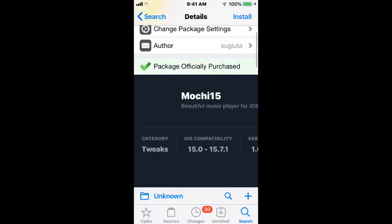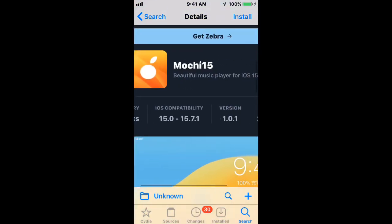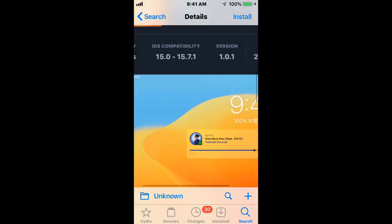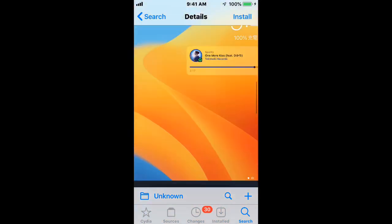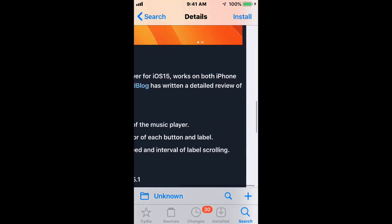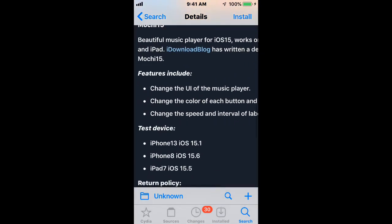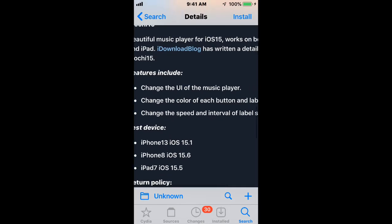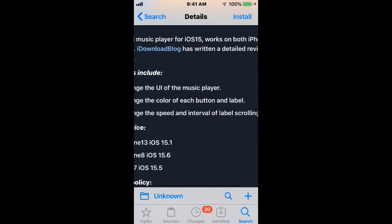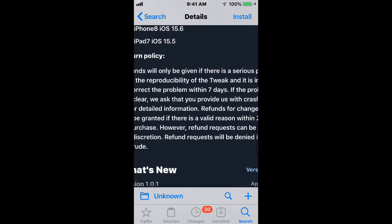Next tweak is called Unc0ver Palera1n, and it's a beautiful music player for iOS 15, supporting iOS 15 to 15.7.1. It's both iPhone and iPad. iDownBlog has run a detailed review of it. See these features right here: change the UI of the music player, change the color of each button and label, change the speed and interval of label scrolling. Test on your devices, and also make sure you read the refund policy.